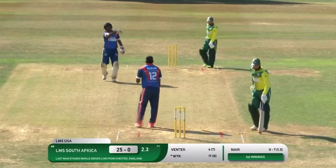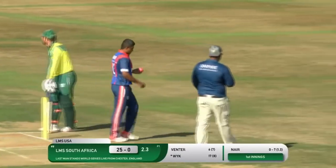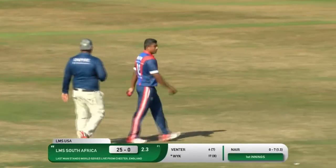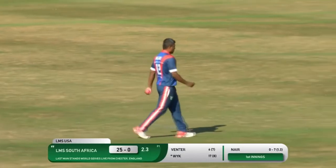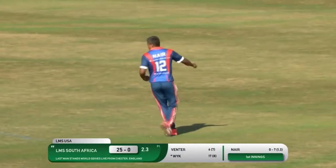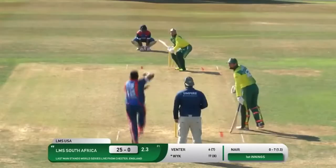I think South Africa will be delighted with the way they've started here. 100%. I think this is a really good start. It's just the 3 overs gone, but I think they really want to get to maybe 40 or 50 off the first 5 with no wickets down, they'll be happy.